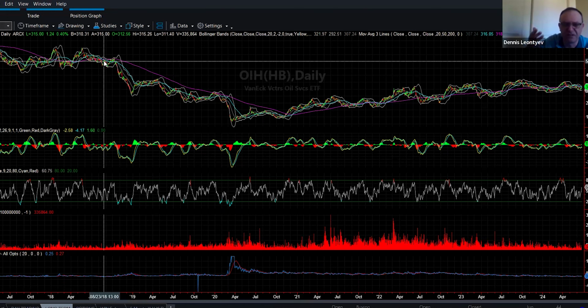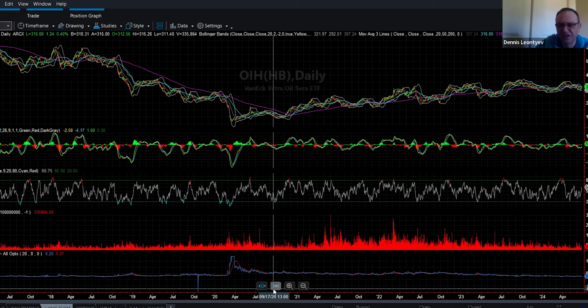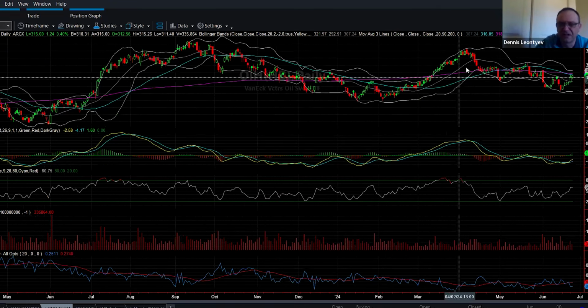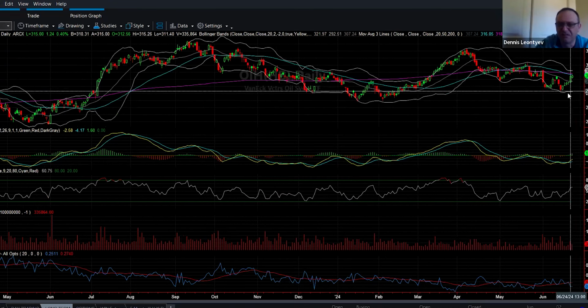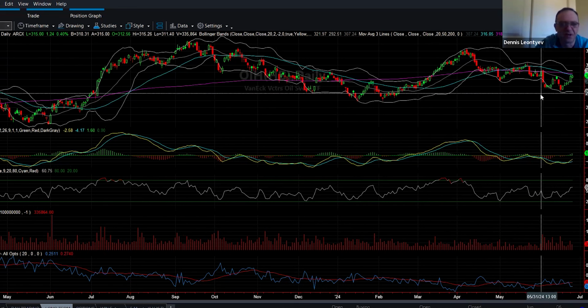The average PE in OIH is in single digits, really. Other than very few stocks that are expensive, everything else is cheap. They're doing quite well. They just corrected a little bit. Let me zoom in on the chart. We just corrected a little bit from 350 to about 300, trying to rally again. I don't see any problems whatsoever.